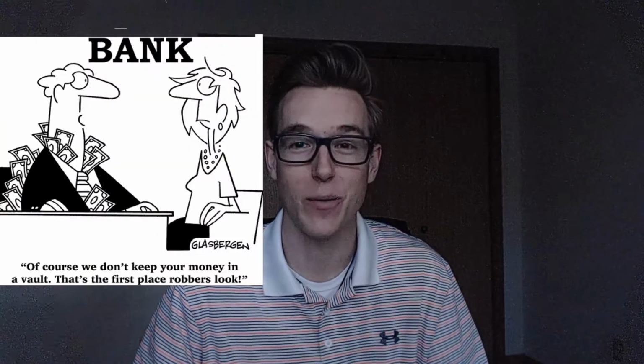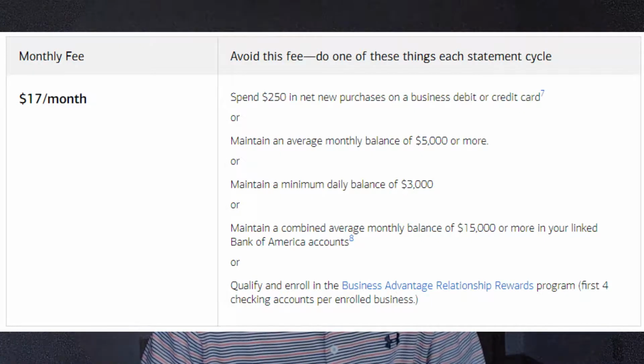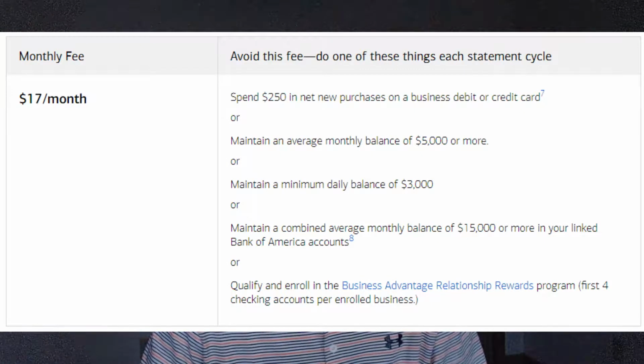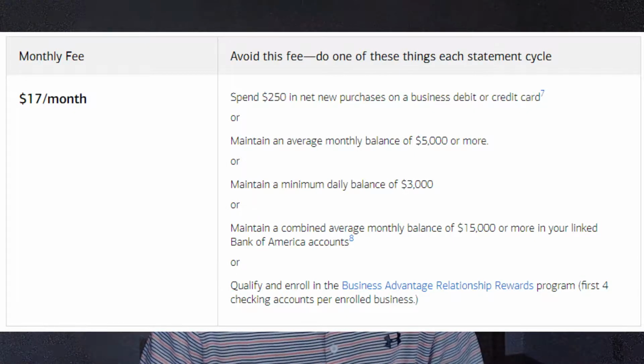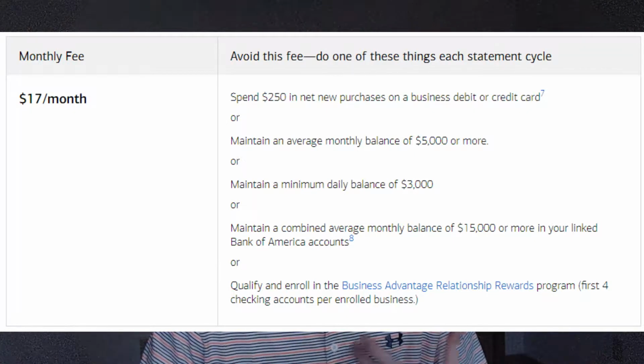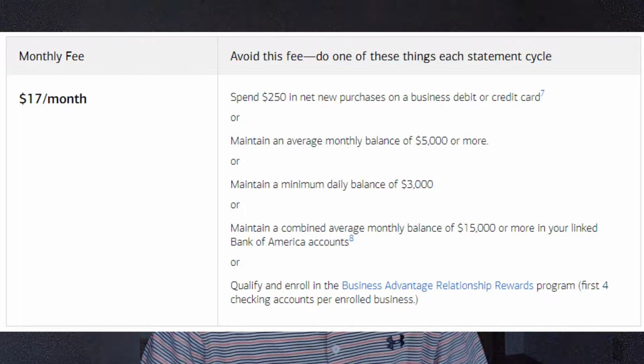What the banks are really going for is that the more money you can give them or keep with them, the better, and then they'll give you perks back. As an example, Bank of America has a $17 per month fee, and they have a couple different options. If you spend $250 on new purchases, read the fine print, using one of their debit or credit cards, then they'll waive the fee, or you maintain a monthly balance of $5,000 or a daily balance of $3,000. This is very common with different banks: they want to keep as much money with them for their lending purposes, and then they'll give you a little bonus of $10 or $20 back by waiving that monthly fee.